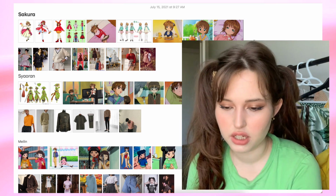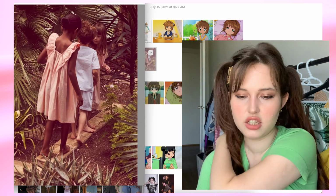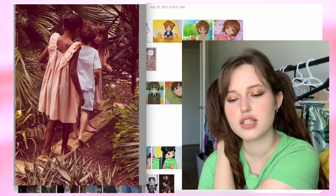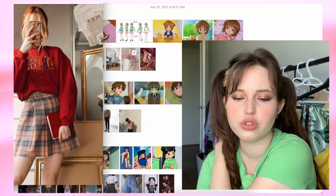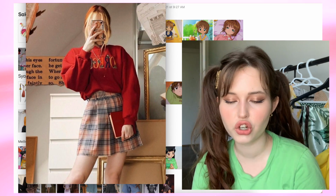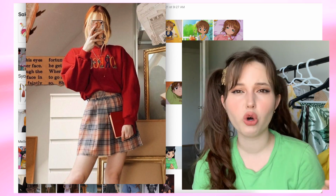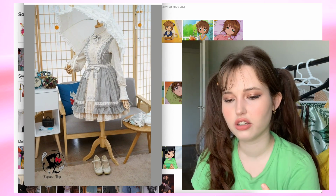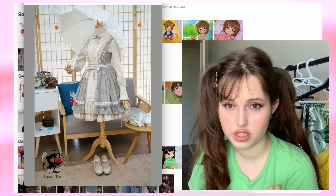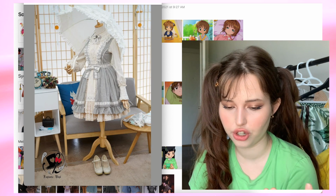For the outfits that I picked for her, I picked this type of thing for some of her dresses, or for example for her pajamas. Very cute, very girly. Also this type of look with a pleated skirt and a sweater. She oftentimes wears red in her shirts. This type of outfit, but in very bright colors, would look like one of the outfits that Tomoyo made for her.